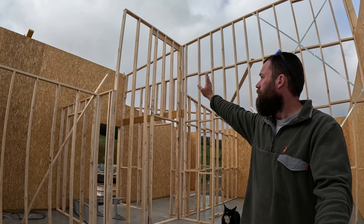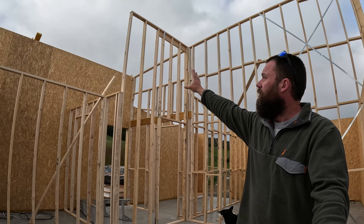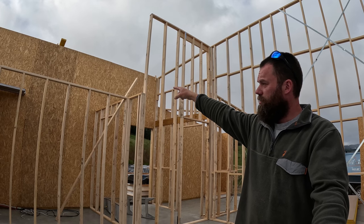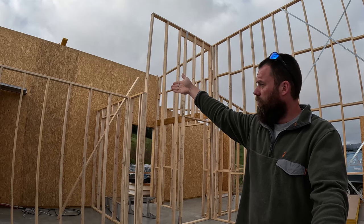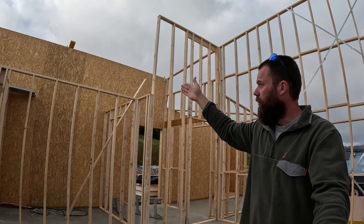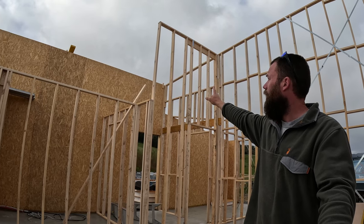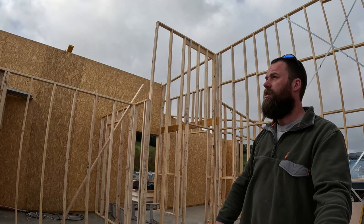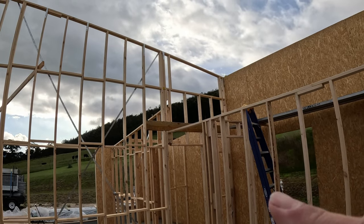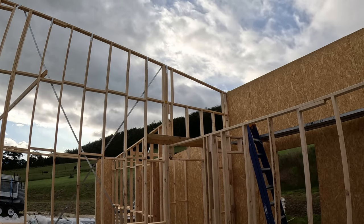So this wall on the side here will actually continue across the top on bearers that will come out from the back wall, cantilevered on the back of the kitchen wall. So the bearers will come out and we'll build another wall on top of that, which will be in line with this wall here. So that'll run all the way through. That window up there is one that we're going to replace with something that will fit.